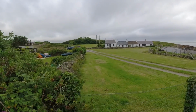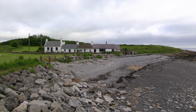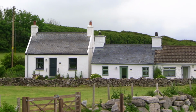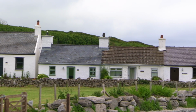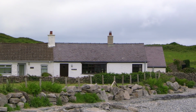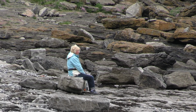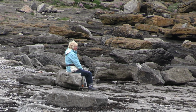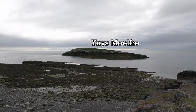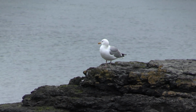Well, we fought our way through the midges and reached the beach just beyond the lifeboat station, where there's some little cottages right next to the sea. It's quite a nice little spot to sit and gather your thoughts. Small island here, very close to the beach, and home for many seabirds.